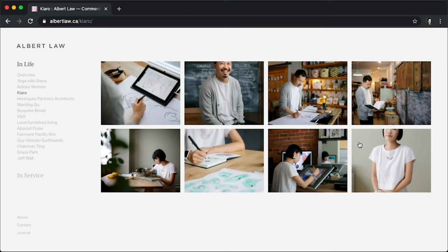Not just how you tell a story, not just how you document this lifestyle, but being able to tell a story about who these people are. So I think that's what you do really well here.